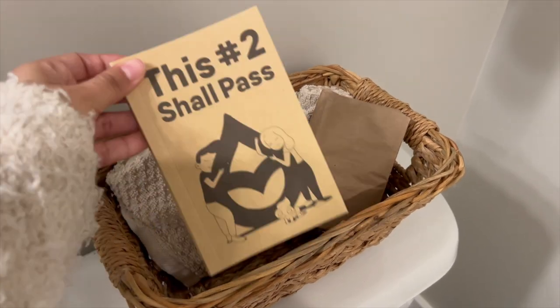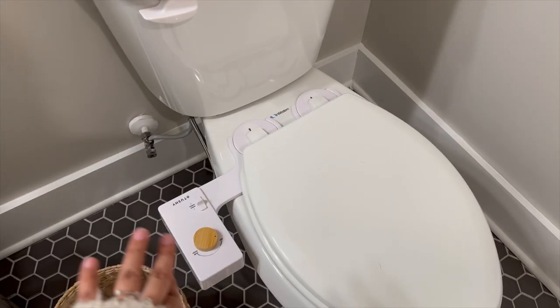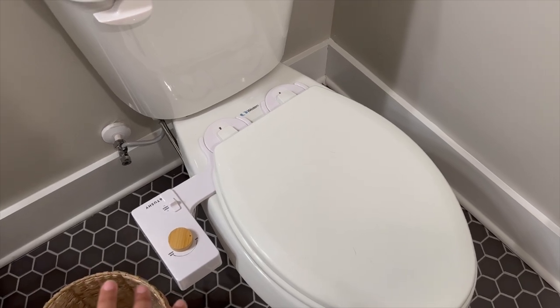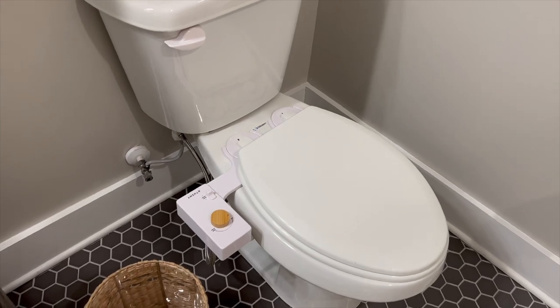And this little book, This Number Two Shall Pass, that came with our Tushy bidet. The Tushy bidet was completely optional. I'm not gonna factor that into the bathroom makeover because it was not part of it. And I made a video about installing them, so if you're curious, I'll tag it.